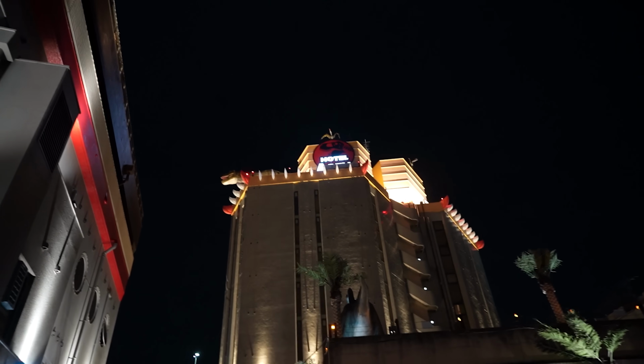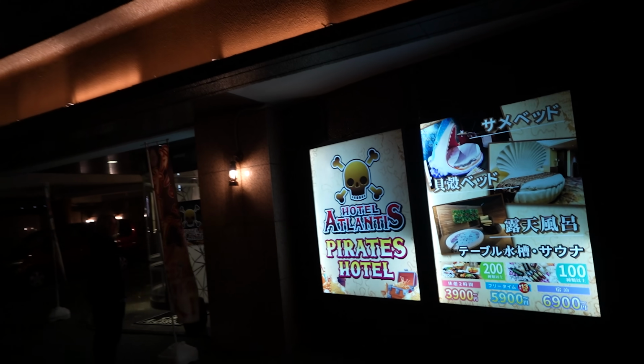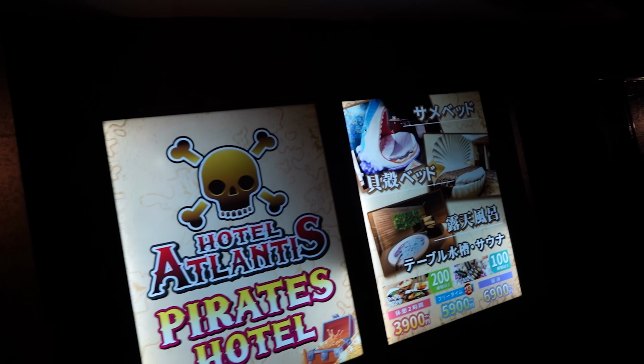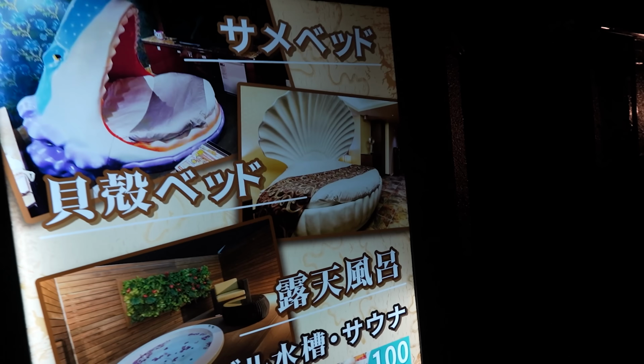Well, this is a first for me. That's a love hotel, like a Jurassic Park dinosaur love hotel. And this is a pirate ship one. And this is apparently where Loki and Ben and everyone's staying. Pirates Hotel, Hotel Atlantis. Wait, they have a shark bed and a clam bed? It's kind of wild. So when you guys booked this, did you know it was a love hotel?